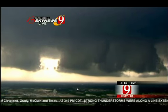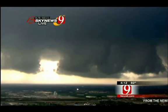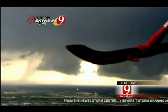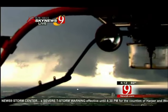And it's starting to rotate pretty fast, and it just came up all of a sudden. The rotation really increased quickly. We are at Danforth and Kelly, and it's about 1.5 to 2 miles straight southwest of us, Gary. Yeah, we're looking at a huge wall cloud.